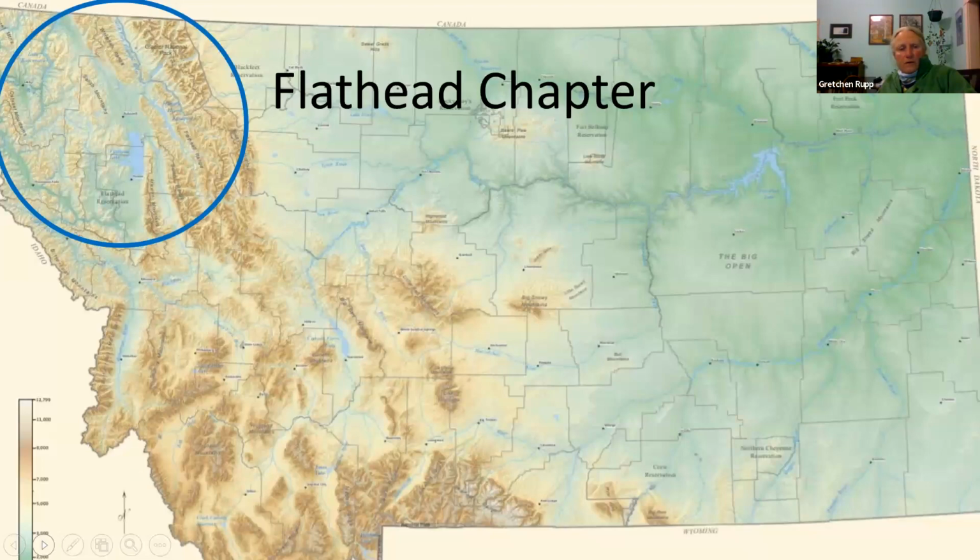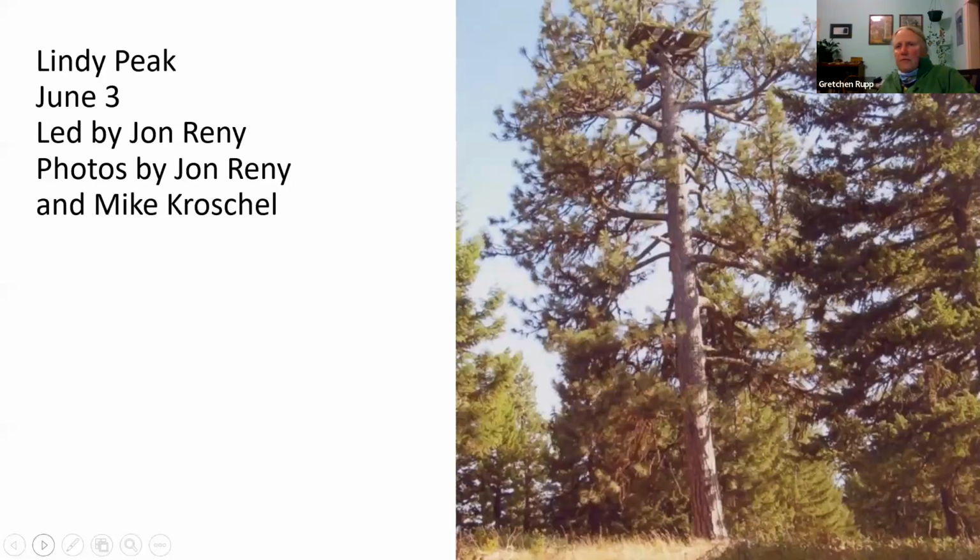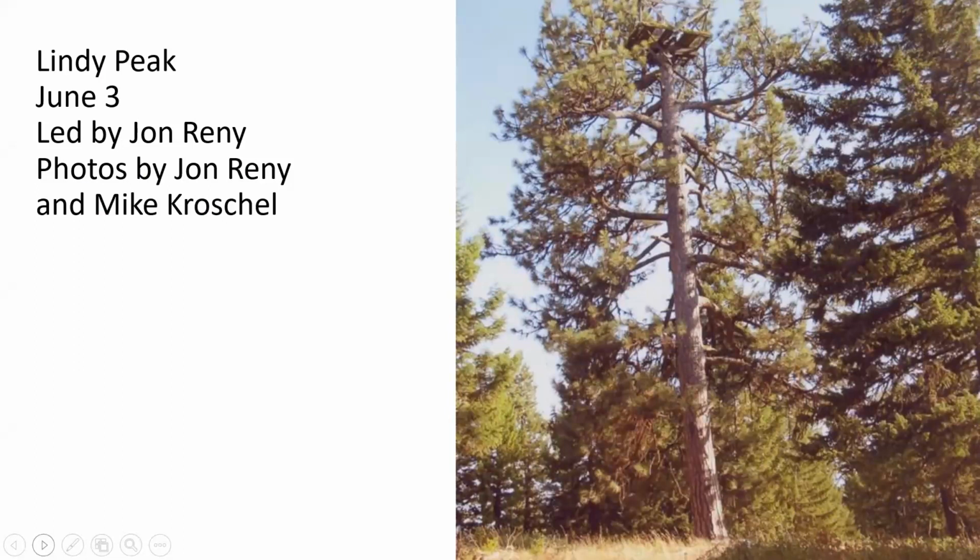Okay, starting in the Northwest, John Rennie, I know that you are here this evening. Do you want to say a word or two about your Lindy Peak field trip? Sure. This was a short hike. It goes up to an old tree stand lookout that was built not too long after the 1910 fire. The tree stand doesn't look like that right now, by any means. And it's really interesting. You get up on top and you can't see anything because all the trees have grown up. But it's a very nice little hike.